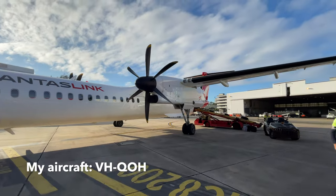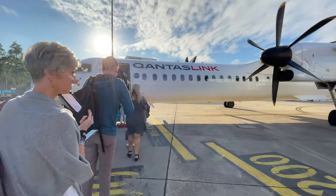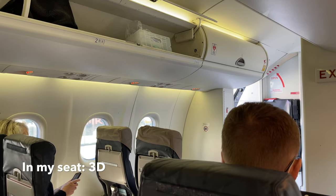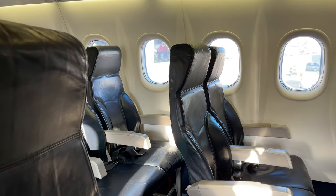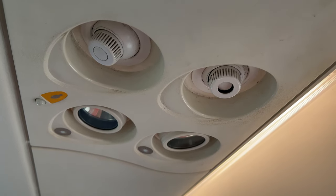QantasLink Q400s have an all-economy cabin. This aircraft seats 74 passengers. Today's aircraft is named Forster and is about 15 years old. Seating is in a 2x2 arrangement. You can tell it's a bit older from the overhead panels.